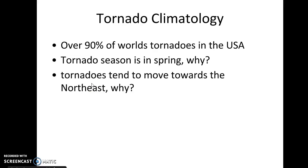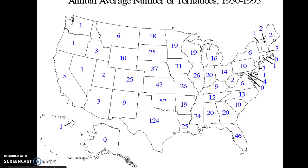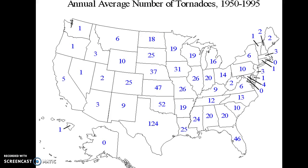Tornadoes tend to move towards the northeast, usually, because of the prevailing westerlies. They blow from the west to the east, and they often have like a northeast direction to them too. If we look at the data on past tornadoes, here we have the annual average number of tornadoes from 1950 to 1995. So that's a pretty good stretch of time.